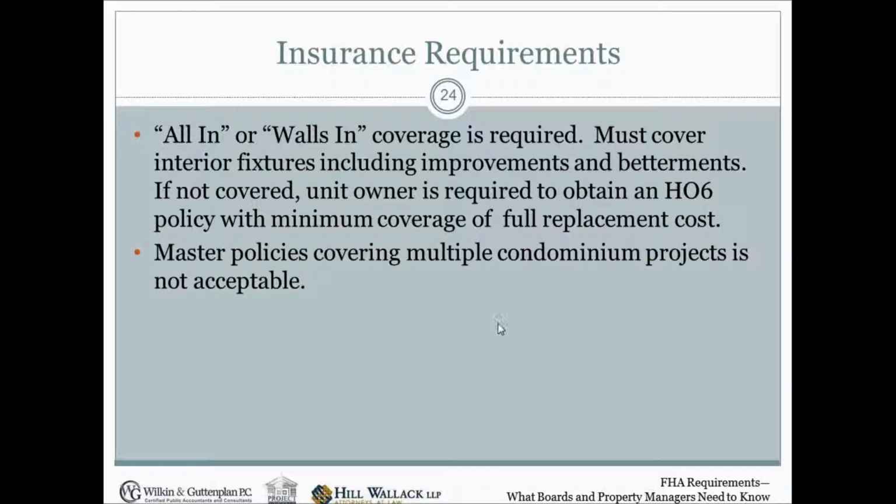This is positive for the association industry and provides recognition that master policies do not cover all interior damage as well as personal property within units. For many years, banks have accepted proof of master insurance policies as evidence that the unit was properly covered. That just isn't so, and this FHA requirement is a welcome change.